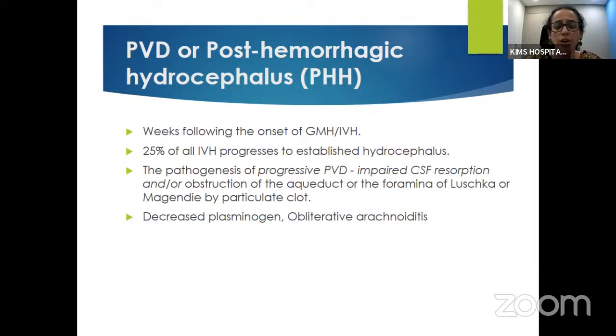So this hydrocephalus is due to three mechanisms: impaired CSF absorption, or obstruction at the level of the aqueduct or the foramina of Luschka and Magendie by particulate clots, as well as decreased plasminogen activity that is seen in preterm babies, and at a later point of time the inflammatory changes due to obliterative arachnoiditis. This results in impaired CSF absorption overall and distension of the lateral ventricles.